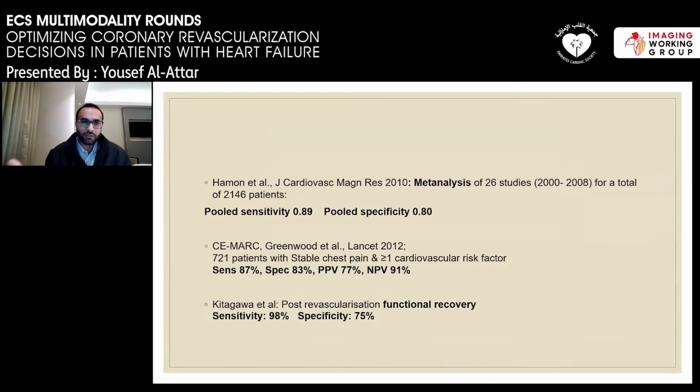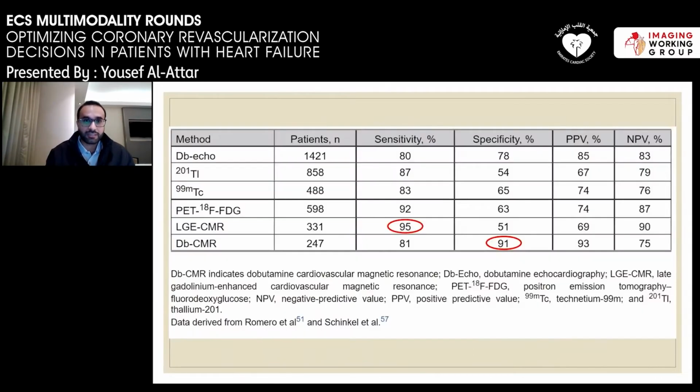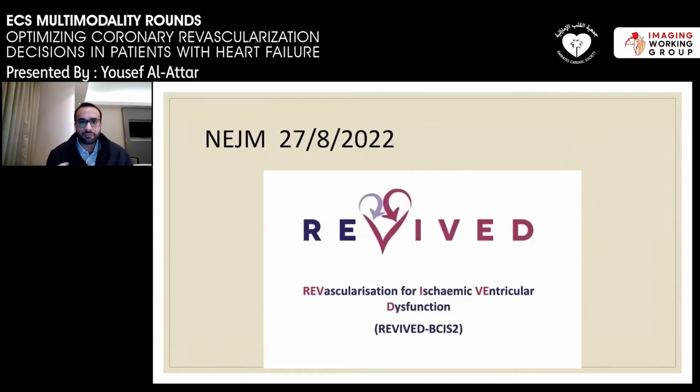Many studies have shown the effectiveness of this, and the sensitivity and specificity are excellent in meta-analyses and Lancet papers. And Kitagawa, at the end there, you see that for post-revascularization functional recovery, the late GAD is 98% sensitive. Before I finish, I'm going to leave you with this study. You're going to hear a lot about it.